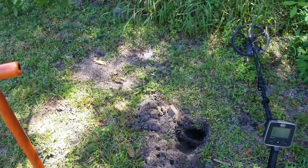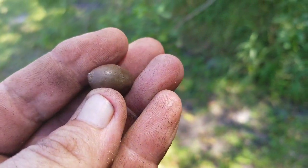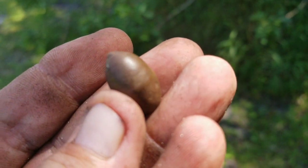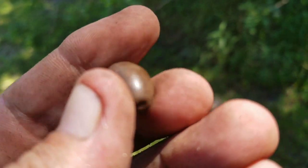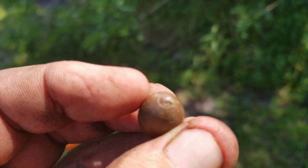All right, everybody, here's a cool little mystery. Now I know y'all will look at this and go, that's no mystery. That's a fishing weight. People, that is brass all day long. That is definitely not lead. Looks like it's got a hole there, but this end seems to have something in it.